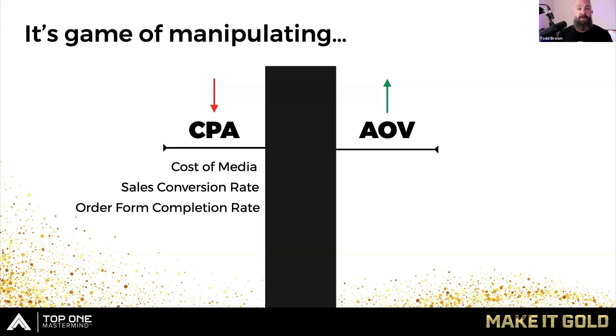Same thing with order form completion rate. There are folks who have a video sales letter or a long form sales letter, and they get, whatever, 10% of people to click on the add to cart button and go over to the order form. And then they have a 99% abandonment rate or a 90% abandonment rate or something like that. And that impacts cost per acquisition. If we take that 90% order form abandonment rate and cut it, let's go extreme and say we cut it in half, we are slashing our cost per acquisition. So these are factors that impact the cost.